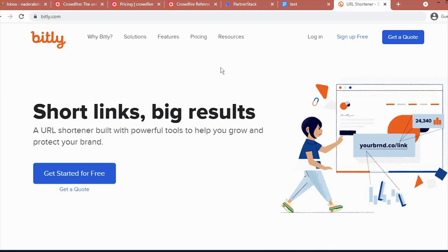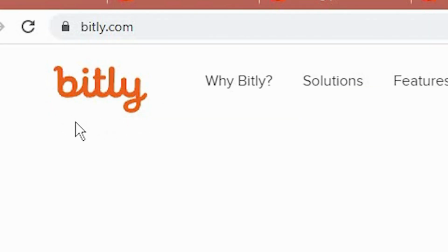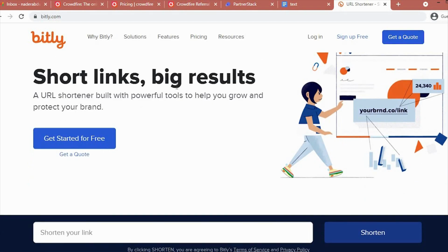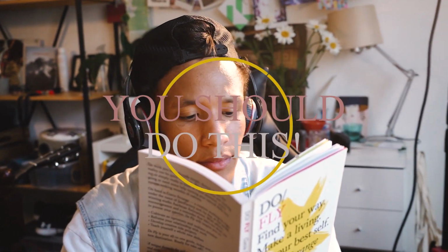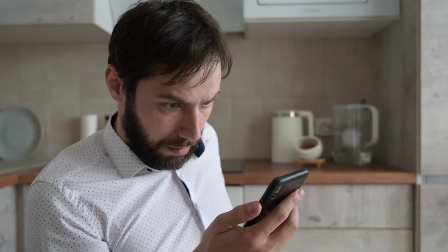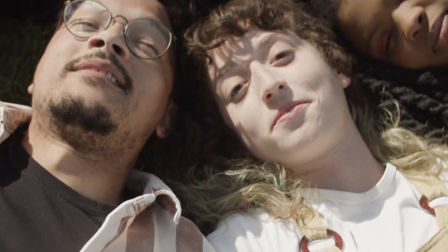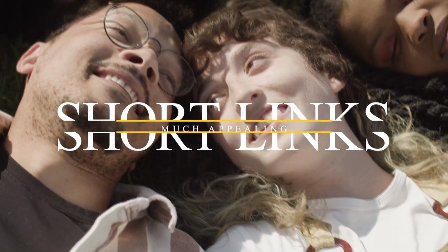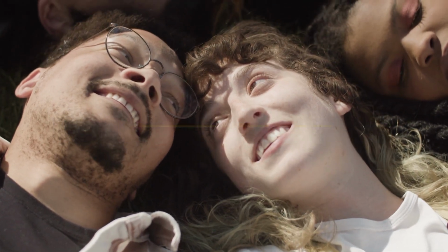So, the next platform that we are gonna use is called bitly.com. So what is gonna happen is that this site will shorten any link you want. This is actually an optional step for you guys, but in my opinion, you should be doing this. The main purpose of this is your link becomes more tempting for people to click on. Affiliate links are usually quite long. Thus, shortening them will make them far more appealing.